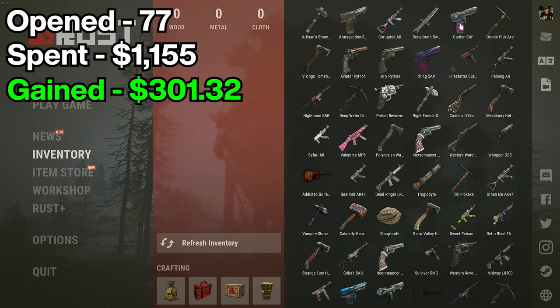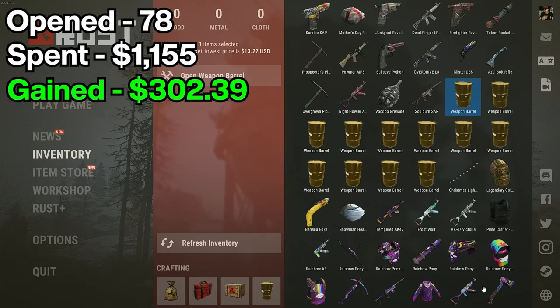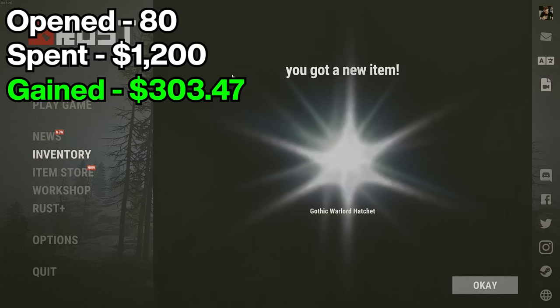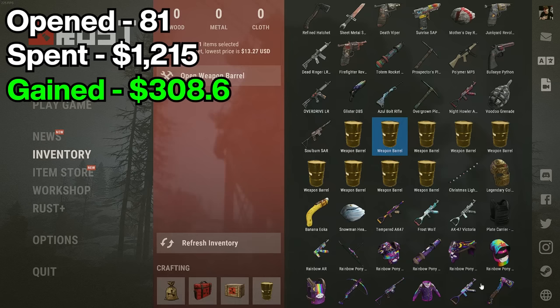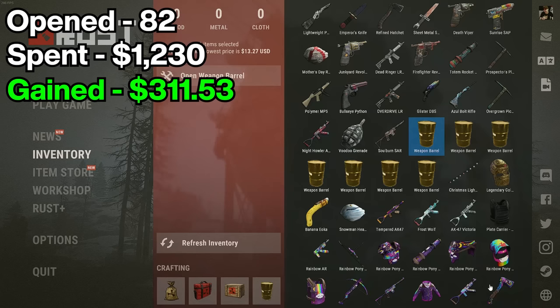How many have we got left? Not many. Oh my god. We've got 12 left. 1, 2, 3, 4, 5. Oh, that wasn't too bad. 6. A ball. That's our first ball. Oh, there's so many skins. $3, $2, $1, $1, $1, $1.